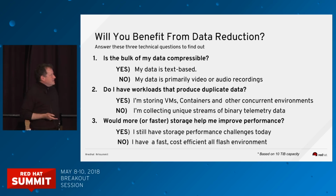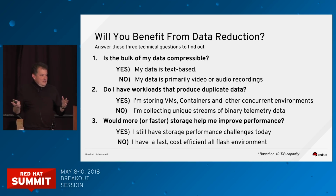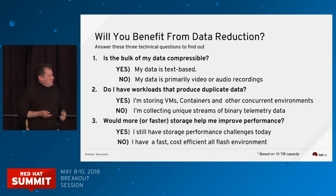And that takes us to the next slide, which is, when should you use this? So the first question you've got to ask is, is your data compressible? If it's not textual based, if you've got video or audio recordings, leave it off. If you have workloads that produce duplicate data, so I mentioned the case of the video files, right? I may have video players that are running on the same storage system, and the video players may all be running in VMs. So we've actually talked to customers who do want to use this in the video case, but they want to use this, again, for this redundant workload case.